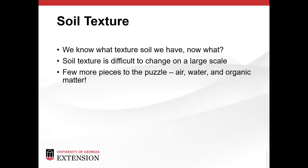All right. So all that is soil texture. So it's what it feels like. It's how close the particles are together in that piece of clay. All right, what do we do with that, right? Soil texture is difficult to change. I mean, our gardens are big, or if you have a small garden, then that's easy.